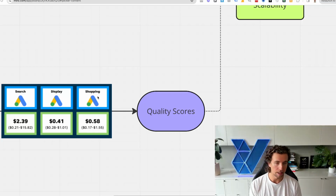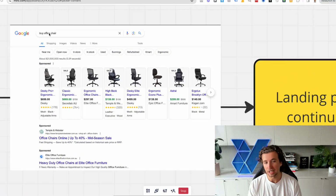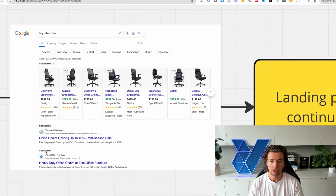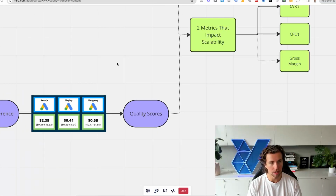And so, for example, Facebook will see if someone searches for "buy office chair $600 ergonomic," all of these listings are going to have incredibly high quality scores for that key term because that's exactly what the product is. Comparatively with search ads, nobody runs an ad to one specific product page. And so you end up not having high continuity and quality scores because you're just driving users to collection pages, which further skews average CPCs and makes shopping more desirable.